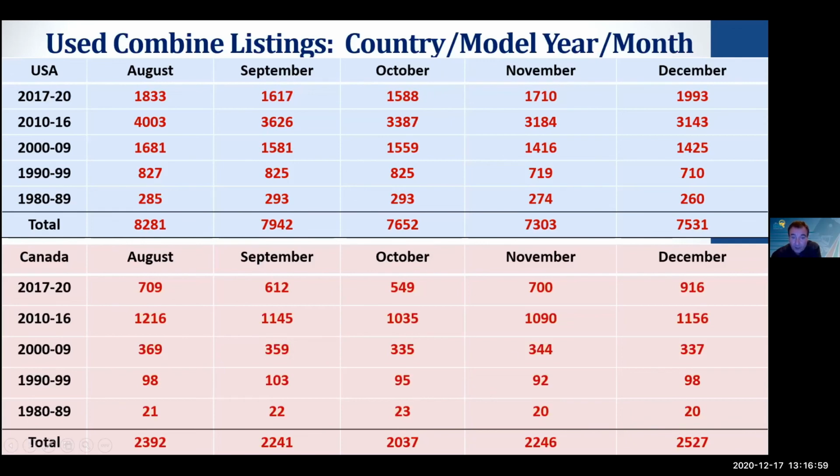Canadians are the same way. They didn't drop as much, but they did okay. 2,400 they had, and they got down to 2,000 units still advertised in all of Canada. Now, the problem is there's going to be trades on trades. And you can see here clearly where the loads are.